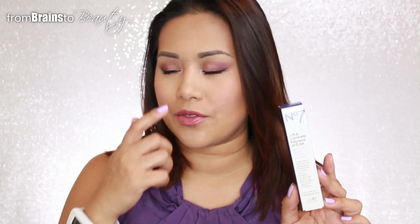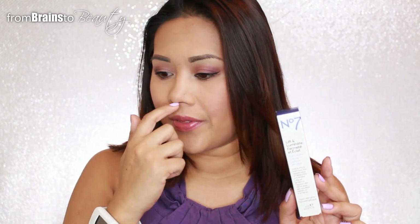Yes. The next is the Number 7 Lift and Illuminate Eye Cream. I actually have not really noticed a difference. I used the whole thing up and I'm not really seeing a difference, feeling a difference. I mean, my eyes feel more hydrated, but I still have wrinkles under my eyes, so I don't know if I'll repurchase this guy.